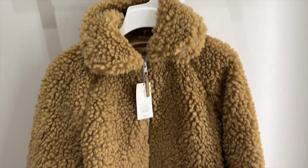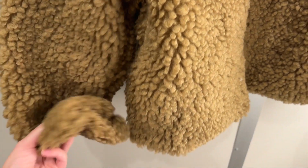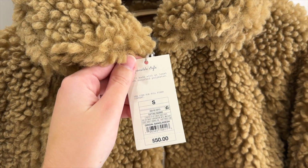Next, I found another fuzzy jacket. It's this brown one from A New Day. It has a zipper down the front. It has side pockets as well, and it's decently soft, but still kind of scratchy, I thought. It has this big fluffy collar, and I tried this one on in a size small, and it was $50.